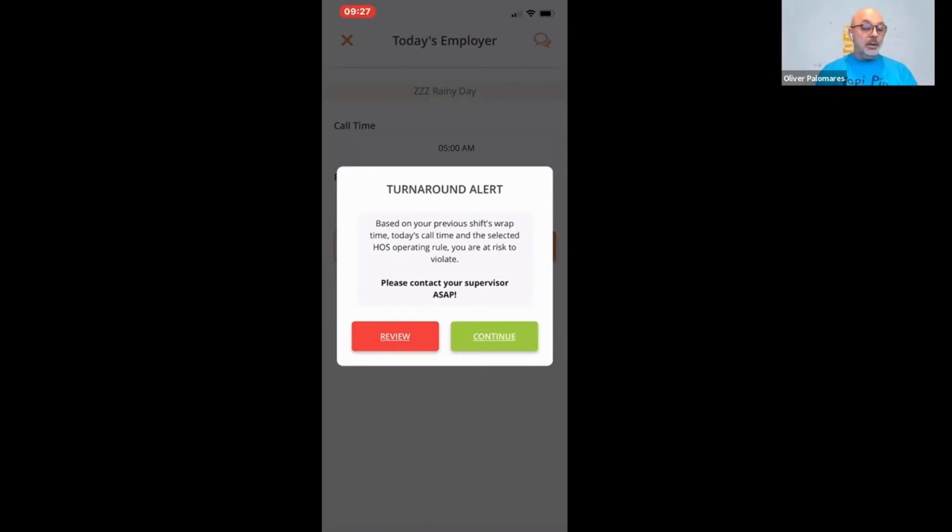If you think about it, it was 10 p.m. and I'm coming back at 5 a.m. That's less than 8 hours. And as such, the likelihood that this driver will violate is high, right? But just selecting these times doesn't mean this is an immediate violation. If the driver moves forward with continue, and after the driver certifies the recap by signing it, you will, as a DER, get an email stating that this driver on this division, on this date, may be at risk of violating due to turnaround issues.